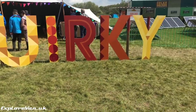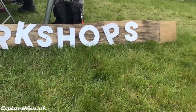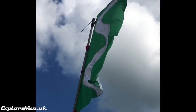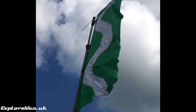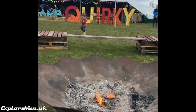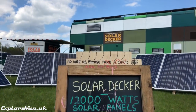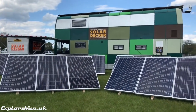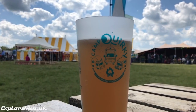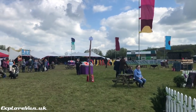So, was Camp Quirky worth the trip and the cost? In a word, absolutely. If you're looking to go to an informative and fun, family and dog friendly event with like-minded people where everyone is conscientious, you can't go wrong. There's plenty of space, the facilities are great, the sustainable approach of solar power, compost toilets and reusable compostable cups, plates and cutlery give you a warm feeling inside.